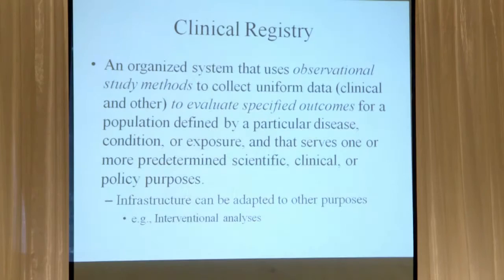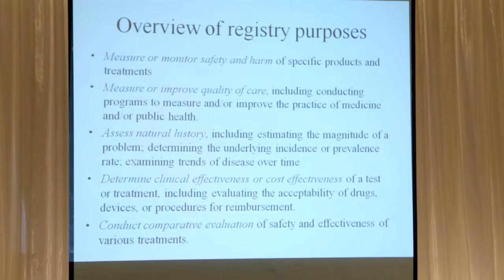But in any event, I'm going to define a clinical registry the way the AHRQ does, as an organized system that uses observational study methods to collect uniform data, okay, so we all know what we're talking about, to evaluate specified outcomes for a population defined by diseases, conditions, exposures that serves one or more predetermined scientific, clinical, or policy purposes. I want to mention that this infrastructure can be adopted to a variety of other purposes beyond observational science, and we'll talk about that in a second.